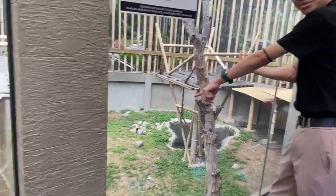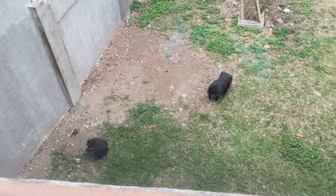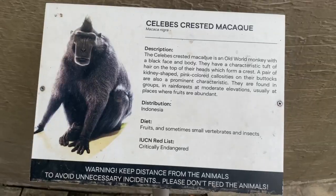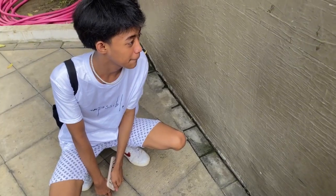We also saw the apes. Dude, look at that guy, I'm like putting on his butt.